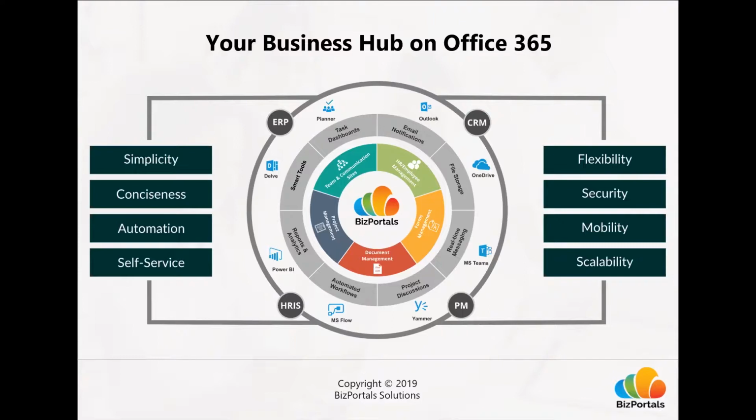Then BizPortals 365 delivers a lot more functionality to modernize many more aspects of how you work and collaborate across different functions. We have extended the capabilities and functionalities beyond typical intranet features with robust built-in business-oriented features for project management, forms management and automation, and HR and employee management that can each stand alone as separate solutions but are fully integrated with your intranet.